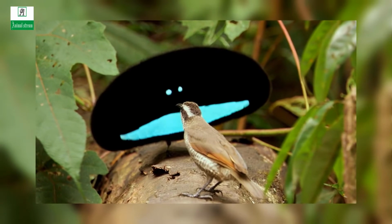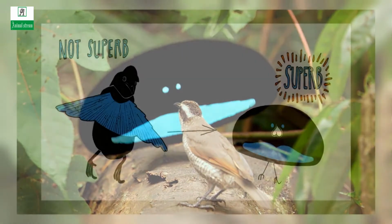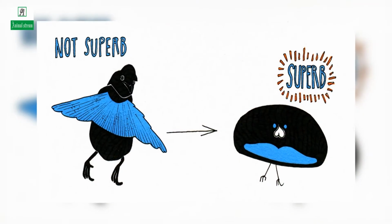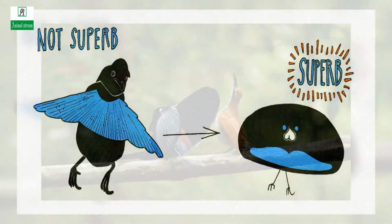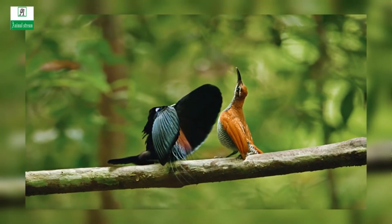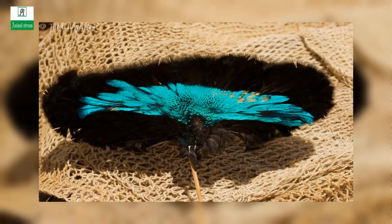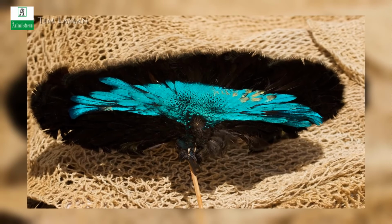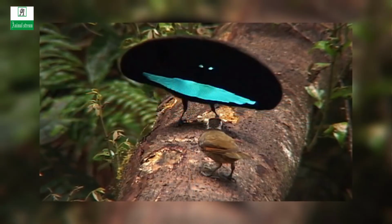Number 5. Superb bird of paradise. If seen only in one picture, it looks like some kind of plant or some other thing, but this is the reason why we call it the superb bird of paradise. If we put a male and a female bird of paradise side by side, it's always the bright, glittering, fluttering, posing male that grabs our attention.